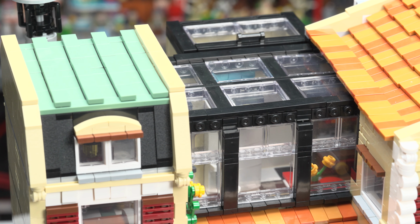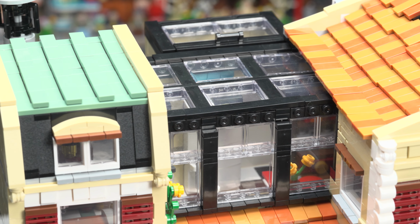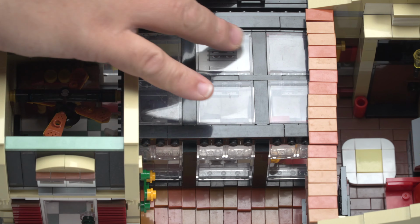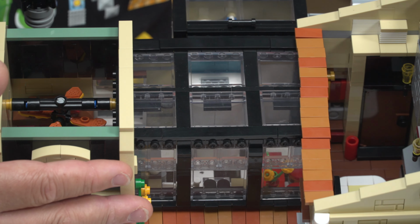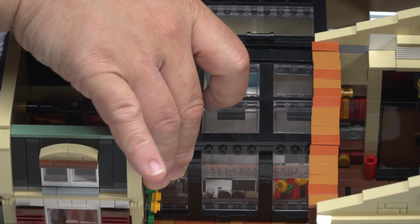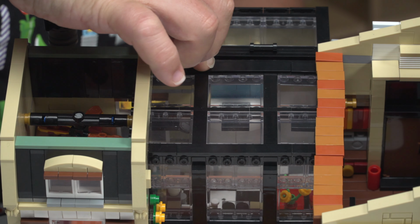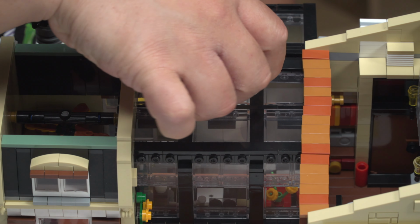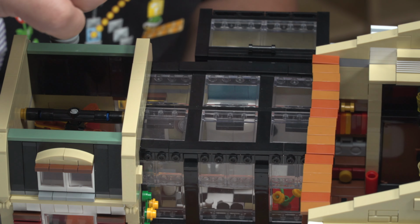Then we walk into the middle here. This part was such a pain in the butt to put on. I love the skyline look to it. I think that looks really good. Once you put this thing down, it ain't coming off. And I can see the pressure points of it. It's not flattening out, and pieces do want to pop off on here.